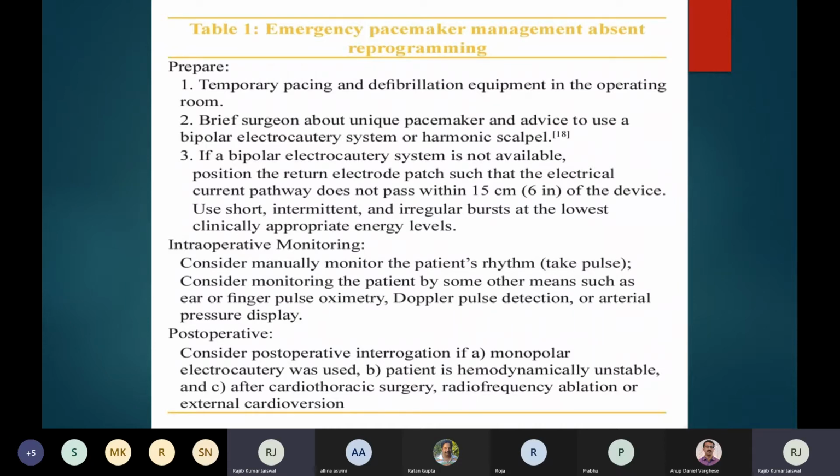Brief the surgeon about the unique pacemaker and device, and advise to use a bipolar electrocautery system or harmonic scalpel. If a bipolar electrocautery system is not available, then position the return electrode patch such that the electrical current pathway does not pass within 15 centimeters, that is 6 inches, of the device. Use short, intermittent and irregular bursts at the lowest clinically appropriate energy level.